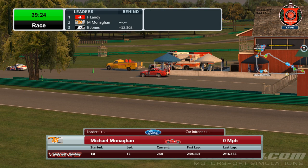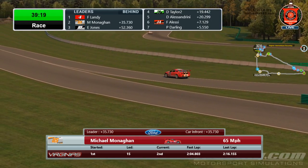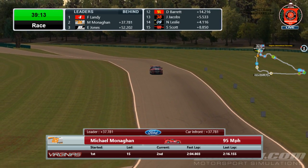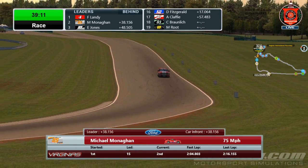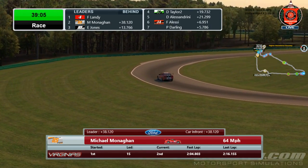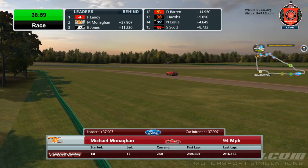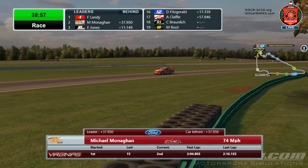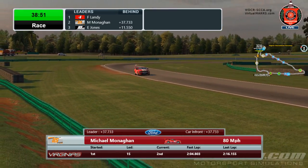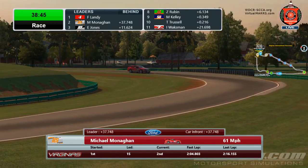Michael taking a pit on lap 18. So he comes back out on the track. Well, I have a lot of data telling me he's second in the Mustangs right now. So his pit took about 23 seconds, and he's 38 seconds behind Forrest. So, you know, they're still close, depending on when Forrest decides to pit.